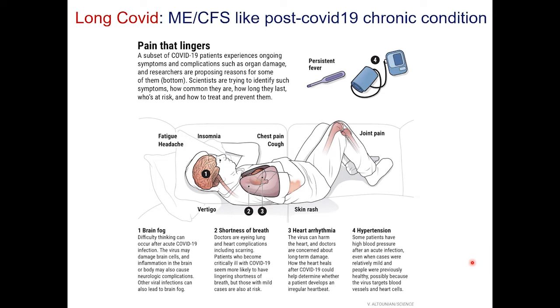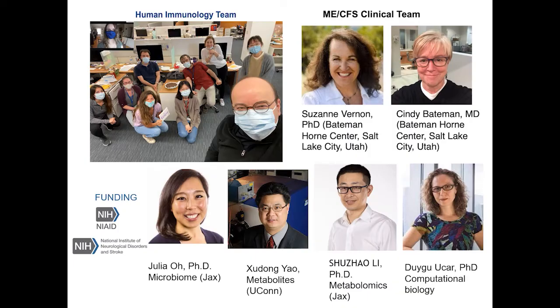And these subjects will be important to be followed for the next several years as well. And I think this also greatly increased the interest in the field, which is great news for MECFS patients, and we think that we can contribute, based on the data that we've already accumulated, to understanding both long COVID and MECFS. So I'd like to acknowledge our wonderful team in this center.